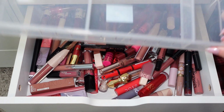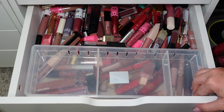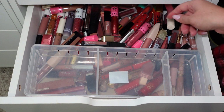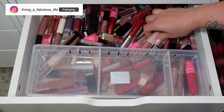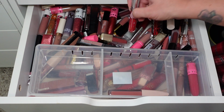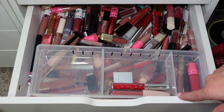I do have these containers that I've used in the past. I think I only used 2 last time. I can't remember. But they tend to be big enough for some of these to just sit like this or go in here like that. So it just depends on how I get them organized, usually by size. Like, I think ColourPop actually goes in here because, oh no, they're about the same size. I'm gonna figure this out.